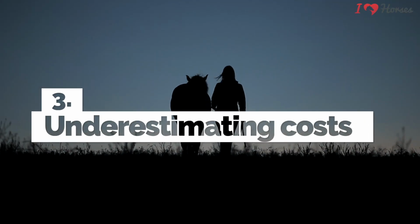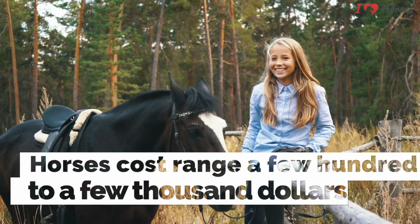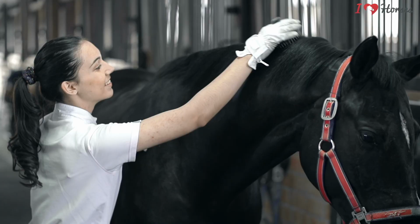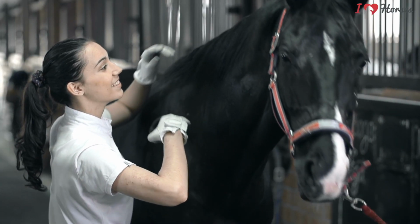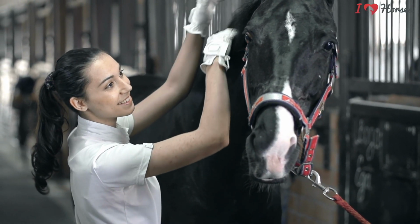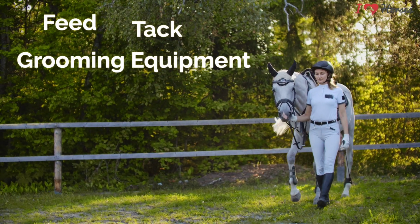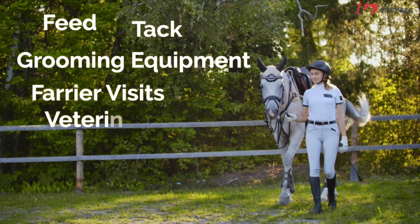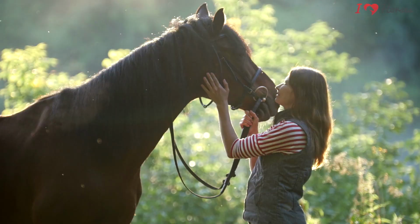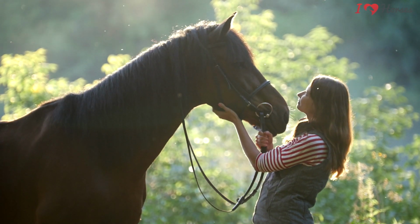Underestimating costs. Buying a horse can range anywhere between a few $100s to several thousand, but that initial cost is the least of your worries. The real money is spent after the sale is finalized and you take your new horse home. Maintaining a horse's health and happiness is not cheap. You'll have to pay for feed, tack, grooming equipment, farrier visits, veterinary expenses, riding clothes for yourself, and a lot more. Make sure you save your money and calculate running costs before buying your first horse.